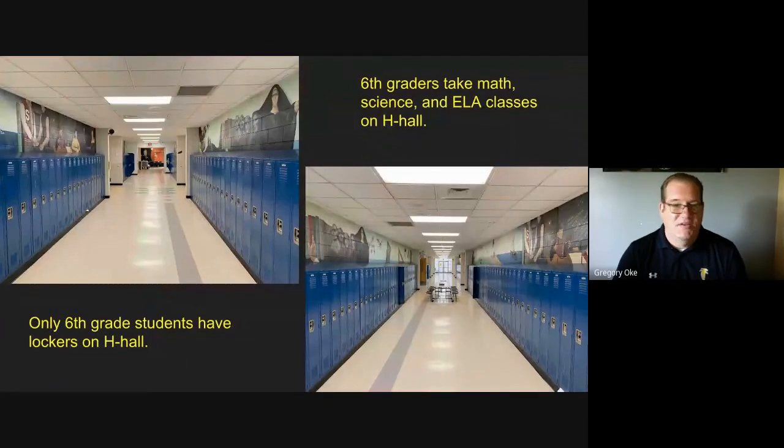Okay, here's two views of H Hall, kind of one view in each direction. So one heading down H Hall and then one when you get to the end looking back. So in H Hall, sixth graders take their math classes, science classes, and ELA classes. So 3 of your 4 core academic classes are going to be on this hall.